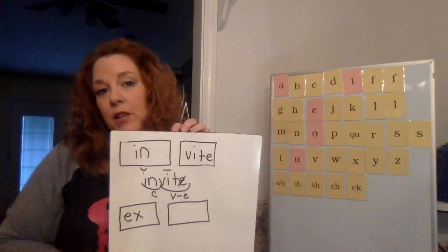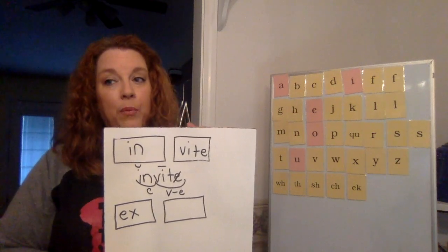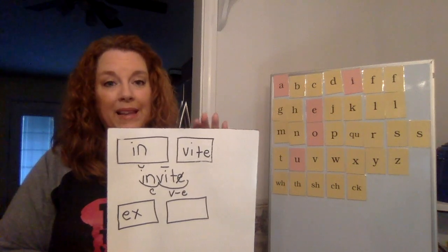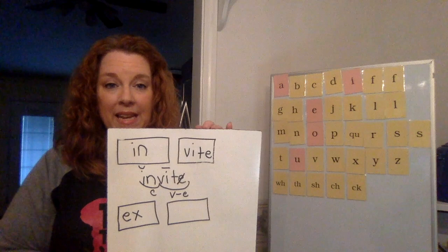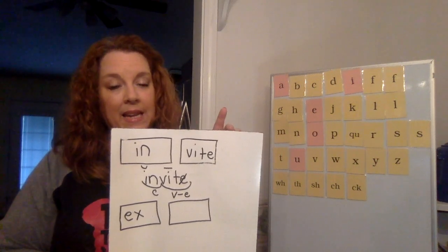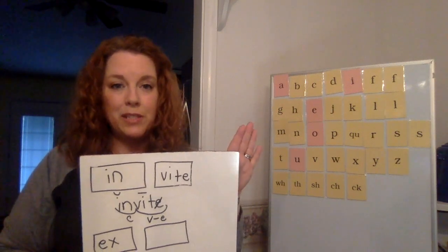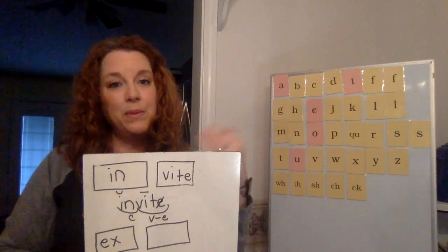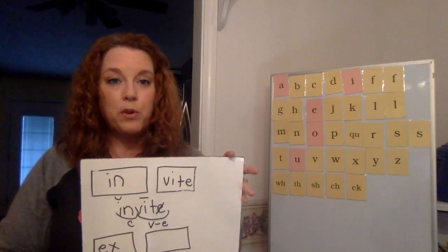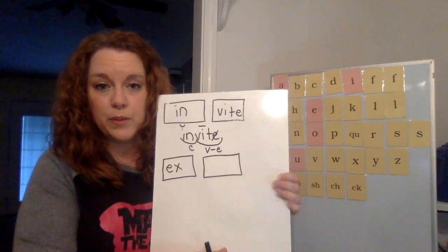So now, do we need to use a C or do we need to use a K? Well, we have learned that a rule that you can kind of follow is that if it is not coming before a letter I or sometimes a letter E, then it's probably going to be a C, because K usually goes with the I's and the E's. Now, as we have talked about many, many times, there are exceptions to just about every rule that we learn. But that one's a good rule of thumb. If you don't know which one it is, if you use that rule, you're probably going to be right. So let's spell the word Cuse.